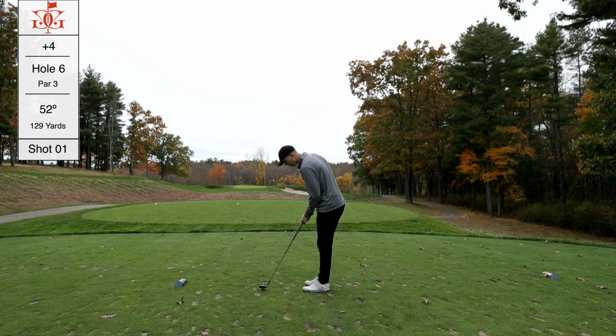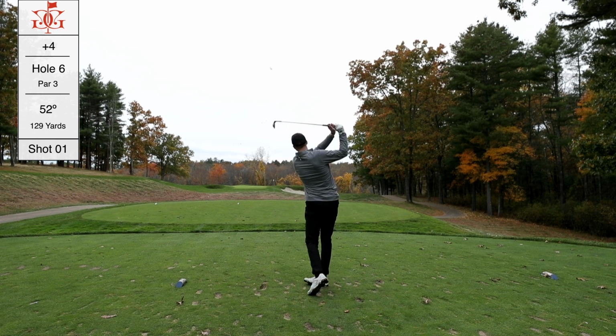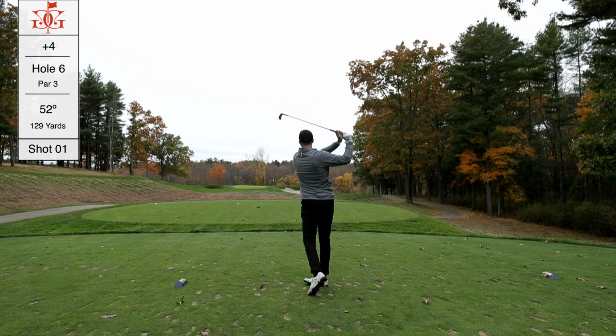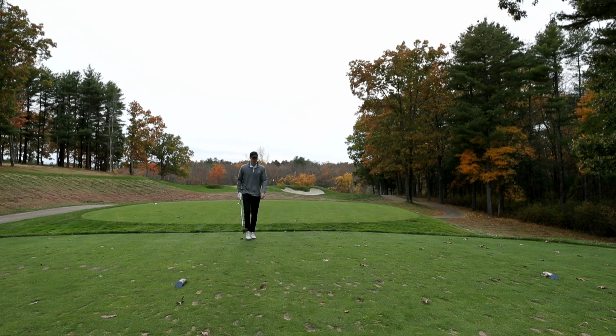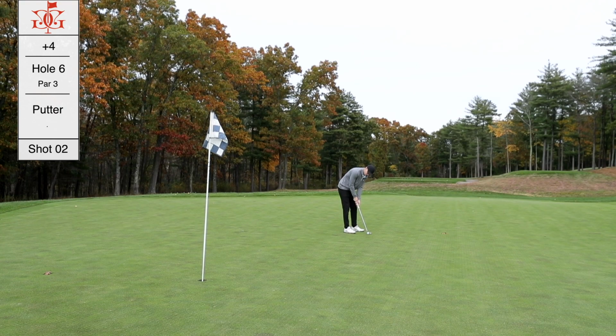All right, sixth hole here, par 3. This is a good hole to get one back. It's a short par 3, 129 yards, 52 degree. This was the perfect yardage for my club. As soon as I hit this one, I thought it was going to be really close to the hole, to be honest. I think I just caught it a little bit heavy, so it stayed short. But you can see the size of this divot. Sorry, groundskeeper. I tried to replace it as best as I could, but that was a big one.